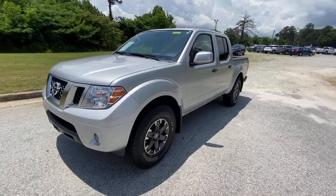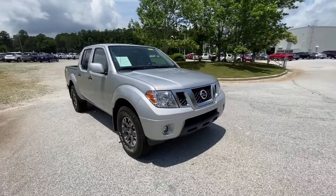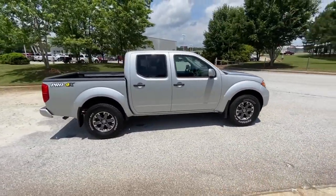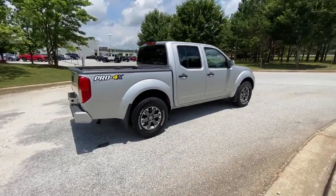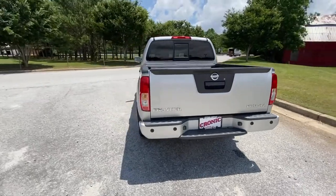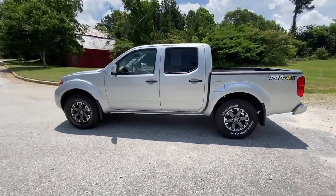You will be amazed by this 2019 Nissan Frontier. With less than 45,000 miles on the odometer, this vehicle stands out from the rest. Make comfort and convenience part of every job in this well-equipped Frontier. This midsize pickup is built to work as hard as you do, and it's available at an exceptional value.